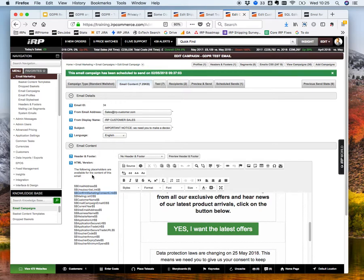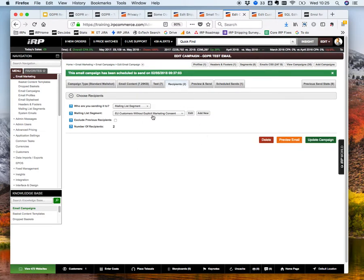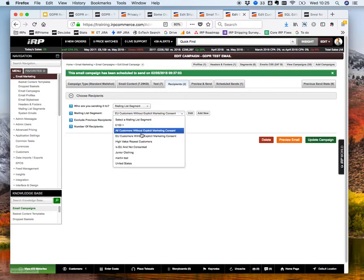And again, as I mentioned before, the approach to this can be send this to everybody, assume nobody's given consent, send it to nobody because you assume you've got consent already, or send it to a segment of your email list. And regarding that segment, if you go into the recipient section, you'll notice that we've set up on your IRP for you two mailing list segments. One which is all customers without explicit marketing consent, so that's worldwide, anybody who hasn't given explicit consent, and two, EU customers without explicit marketing consent, so that you can take a choice there and you can target users appropriately.